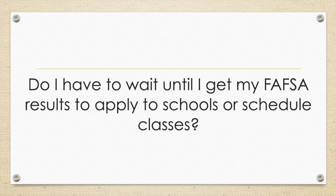Do I have to wait until I get my FAFSA results to apply to schools or schedule classes? Okay, so applying to schools, you can apply to colleges at any time before or after you've completed the FAFSA. You don't have to wait till you've applied or vice versa. Once you are accepted to the school that you've applied to, the financial aid office is going to be able to process an offer for you. But if you've not yet completed the FAFSA or you've not added that school to the list on your FAFSA to receive that information, the school is not going to be able to fully process an offer for you.